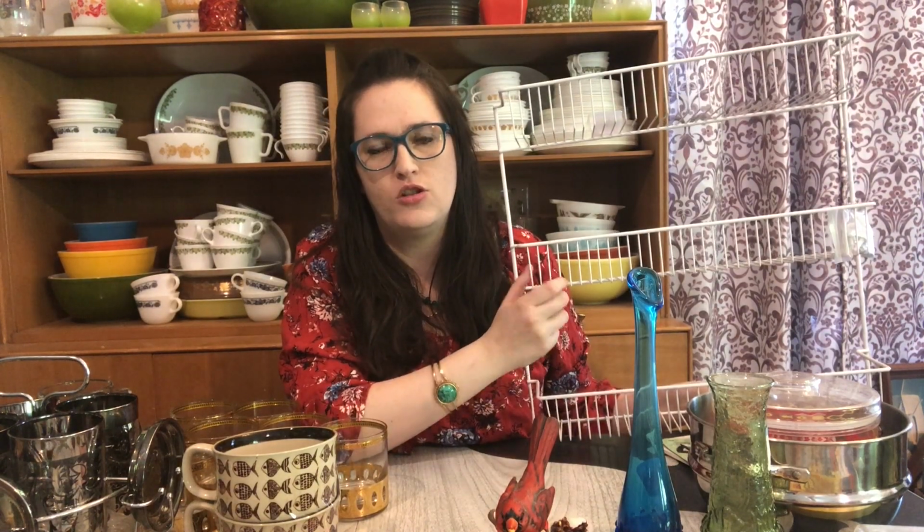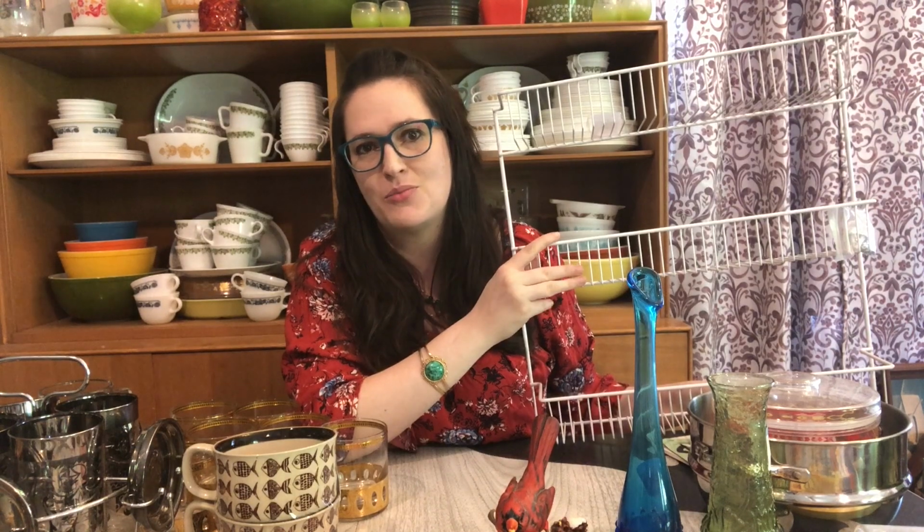I did pick up this storage shelf for $3. I thought that was a really nice deal. I'm probably going to use it out in the garage. We just built a garage last year for my husband's business, and yeah, always can use some cheap storage solutions, so I thought that was a pretty good deal.